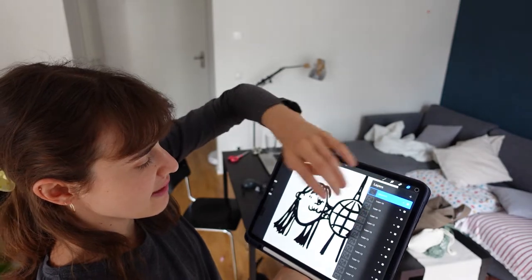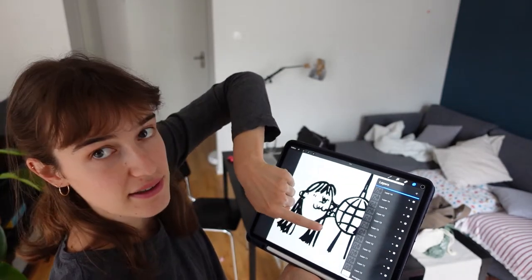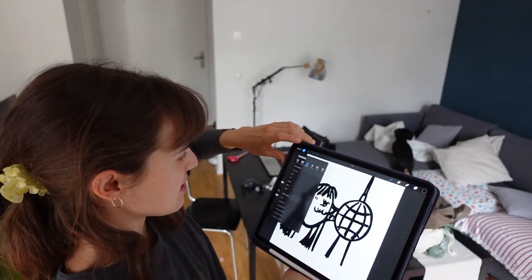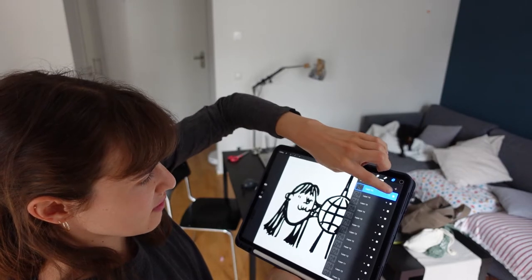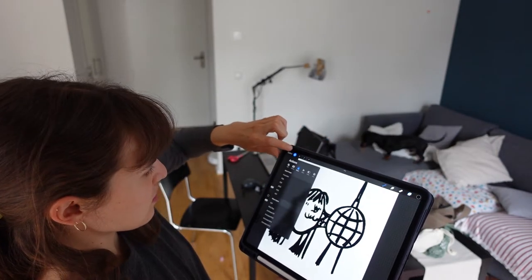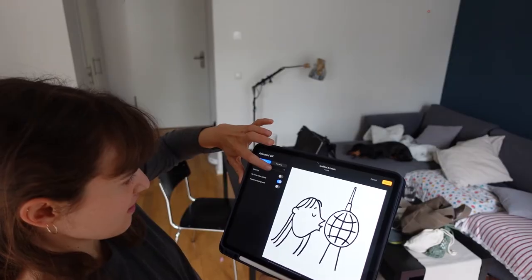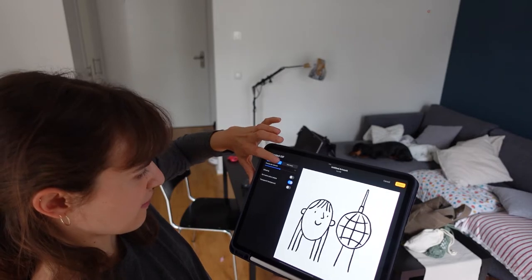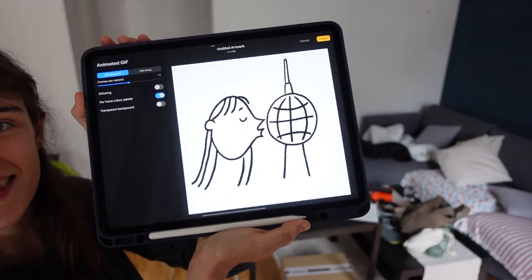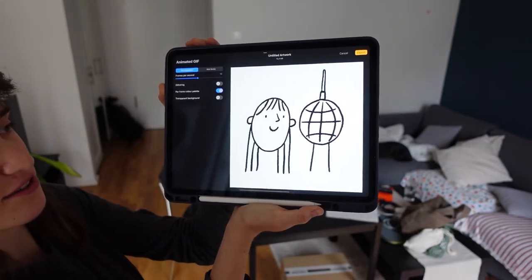So I traced the little sketch with a little bit thicker marker type of brush in Procreate. And let's see, these are all the frames. That all selected. Now I'm going to animate the GIF and then can play here with how fast it goes. I think I'm going to try and do one color version as well.